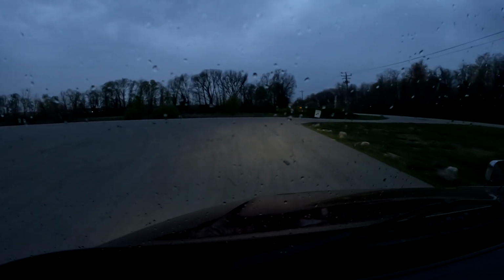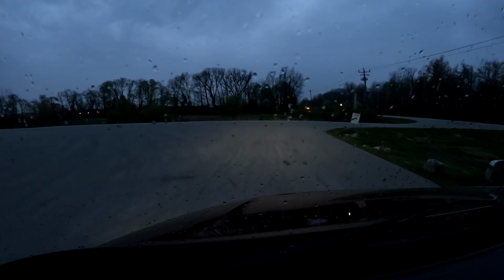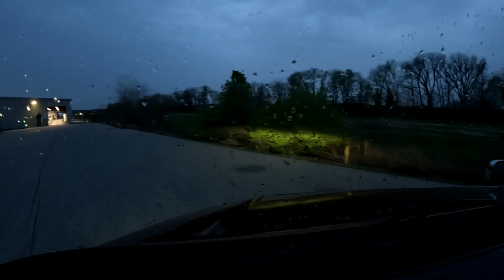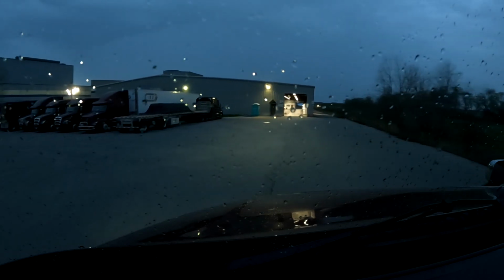You may not be able to see, but here to the left is where they have overnight parking. There's about 10 trucks parked over here, some empty, most of them already loaded. They probably loaded yesterday, last night, and just parked here to spend the night. We got thunderstorms and rain. It's already sprinkling, but they're calling for thunderstorms today, so it's probably going to be a weird weather day.